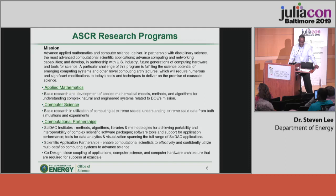And basically, in a nutshell, it's about enabling technologies. You have all this fantastic high-tech equipment and computers. How do you put the applied math, computer science, and other research behind it so that people take full use of that technology? So in the research division, we have three programs.